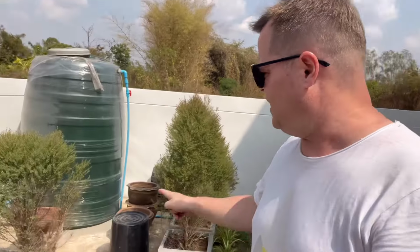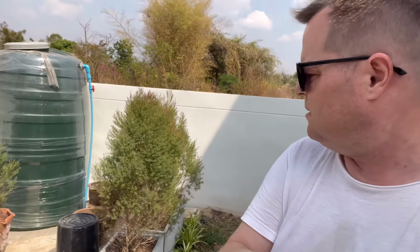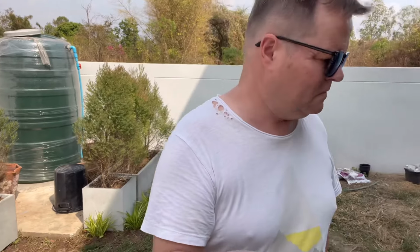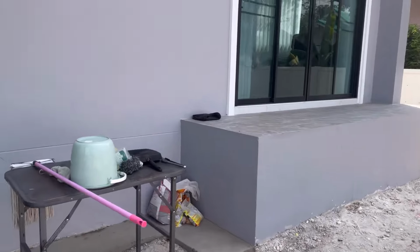But anyway, we have now those boxes, and the whole idea is to hide this water tank a little bit. So now it's much better than without those boxes. All right, and here is today's starting project. So let's take a closer look. So the stairs coming now here.